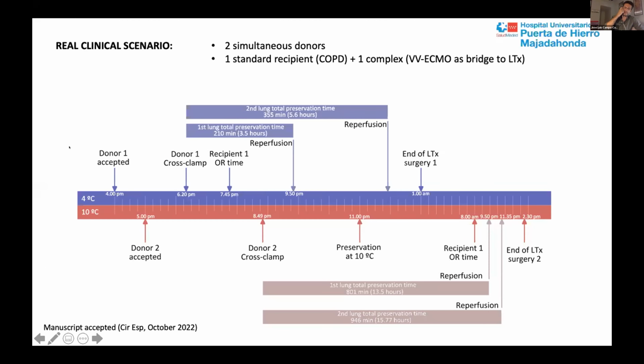So this was a special situation for us. It happened a couple of times, or three times, since we started the 10 degrees protocol, where we were offered two donors at more or less the same time. We had a really sick patient on ECMO for 2 months in the ICU, so we just didn't want to say no to that good donor for him.